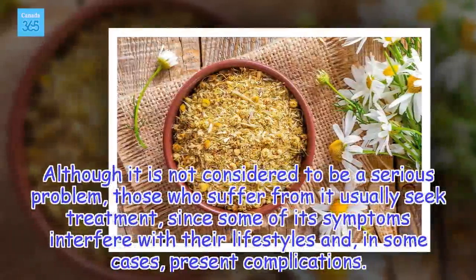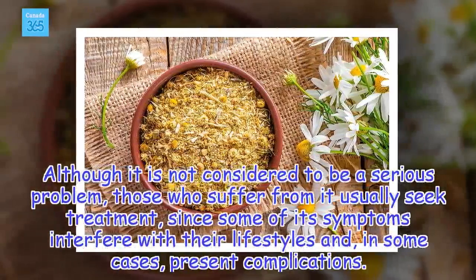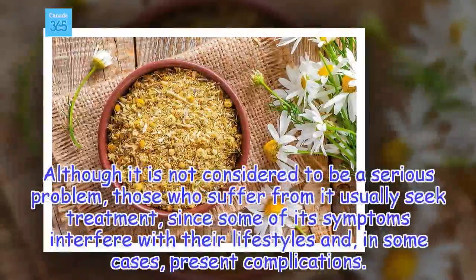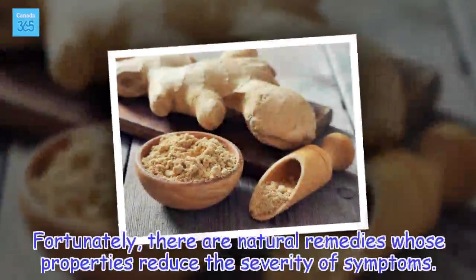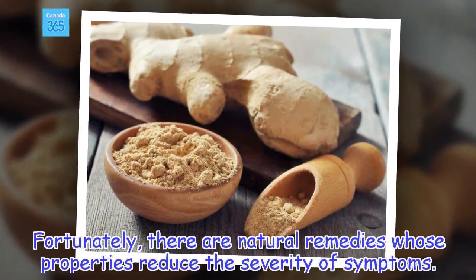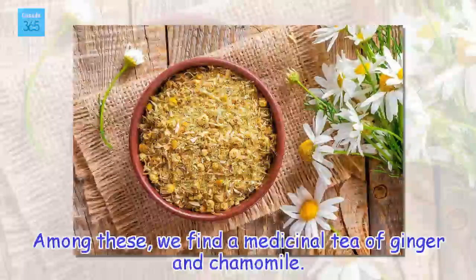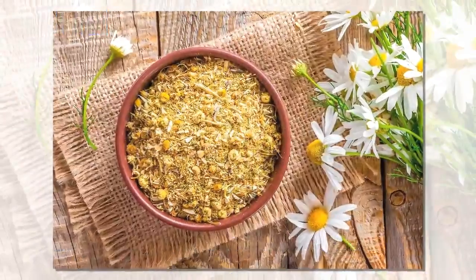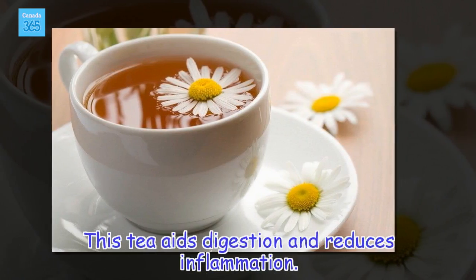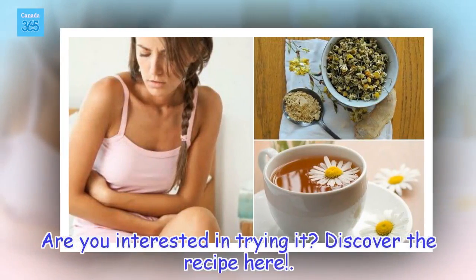Although it is not considered to be a serious problem, those who suffer from it usually seek treatment, since some of its symptoms interfere with their lifestyles and, in some cases, present complications. Fortunately, there are natural remedies whose properties reduce the severity of symptoms. Among these, we find a medicinal tea of ginger and chamomile. This tea aids digestion and reduces inflammation. Interested in trying it? Discover the recipe here.